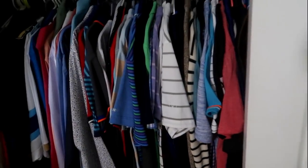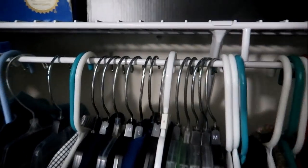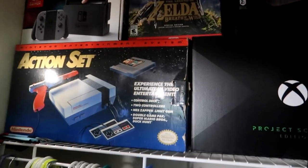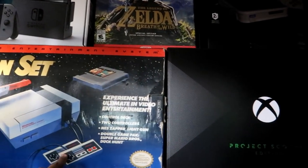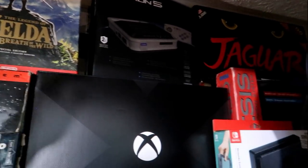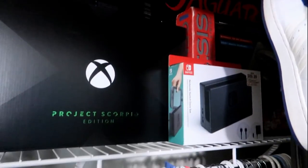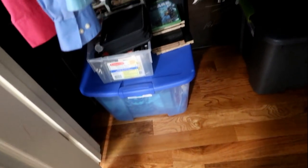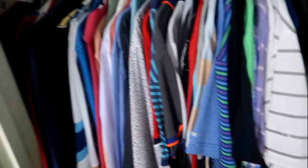Inside my big, empty, not so empty white closet, you'll see a bunch of my video game boxes, like my NES, which I do not keep, on a shelf. My Breath of the Wild Collector's Edition, my Retron 5 box, Jaguar, Genesis, Switch dock, my Scorpio stuff, and at the bottom I just keep a couple extras, try to keep it as tidy as possible. A couple totes, some posters in the back and stuff like that. Nothing too out of the ordinary.